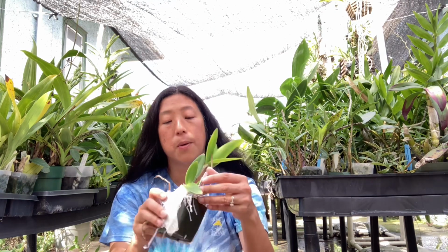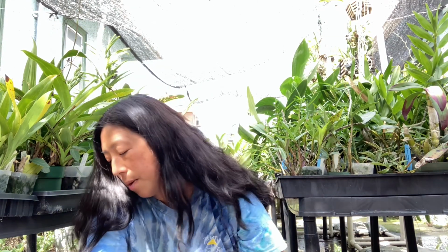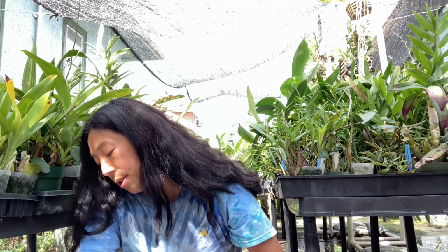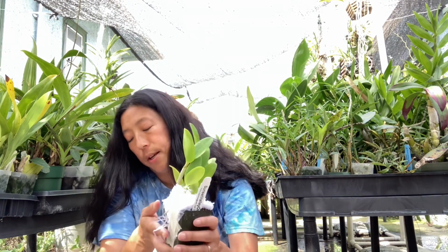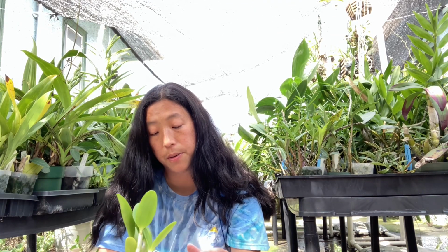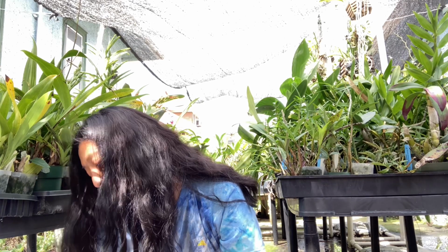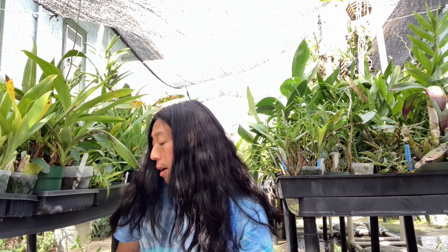Okay, so here we have Cattleya Mark Jones by Cattleya Mott Spot. And I think I got 2 of those because I wanted Mark Jones. So yes. I have, let's see. No, this one, I only got 1. I only got 1 of the Mark Jones by Mott Spot.